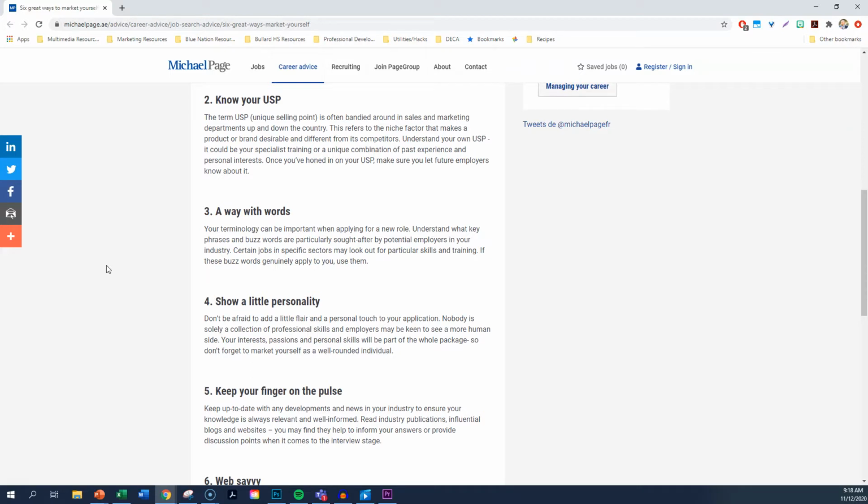I will read this. Your terminology can be important when applying for a new role. Understand what key phrases and buzzwords are particularly sought after by potential employers in your industry. Certain jobs in specific sectors may look out for particular skills and training. If these buzzwords genuinely apply to you, use them. As an example, in the teaching industry, there are lots of buzzwords and phrases that you need to have on your resume, and you need to know what to talk about in that interview versus if you were just applying for an office job. That's definitely an advantage when you can use those words, buzzwords, and terminology.